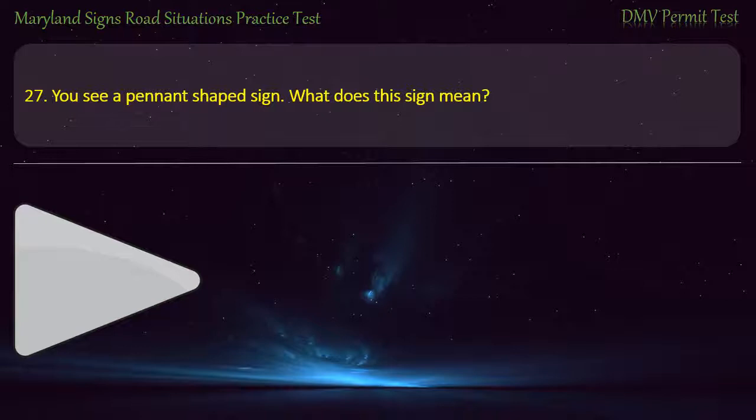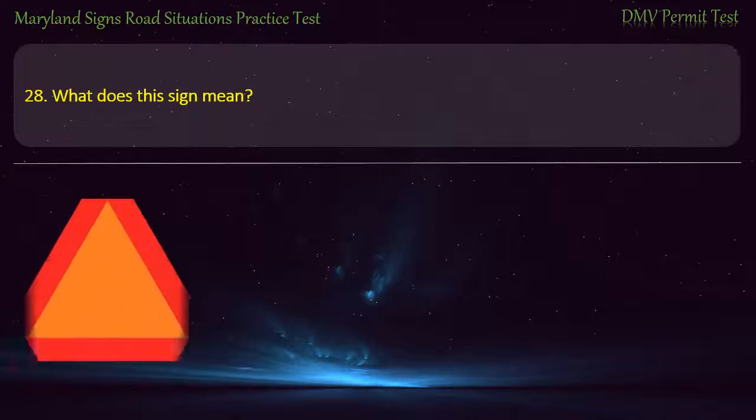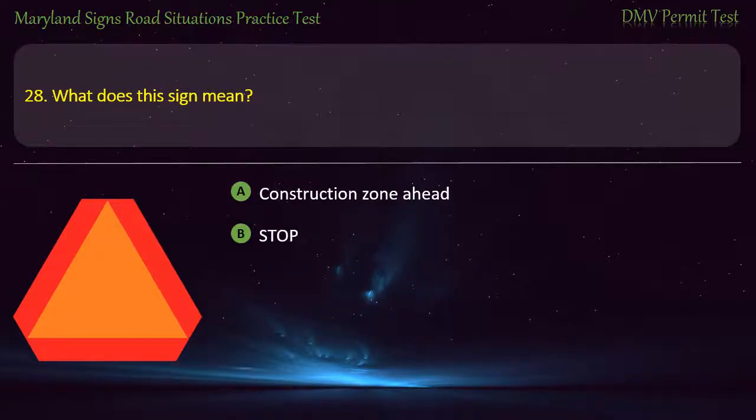Question 27. You see a pennant-shaped sign. What does this sign mean? Right turn ahead. Keep right in work zone. No passing. No parking. Answer. No passing. Question 28. What does this sign mean? Construction zone ahead. Stop. No passing. Slow vehicle ahead. Answer. Slow vehicle ahead.